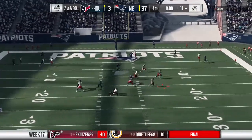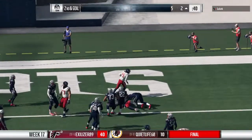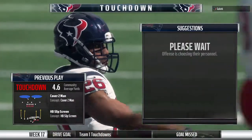They'll try the air now with Watson. Now they go screen. It's complete. And he's across for the touchdown. Too little, too late. But he does get in for 6.